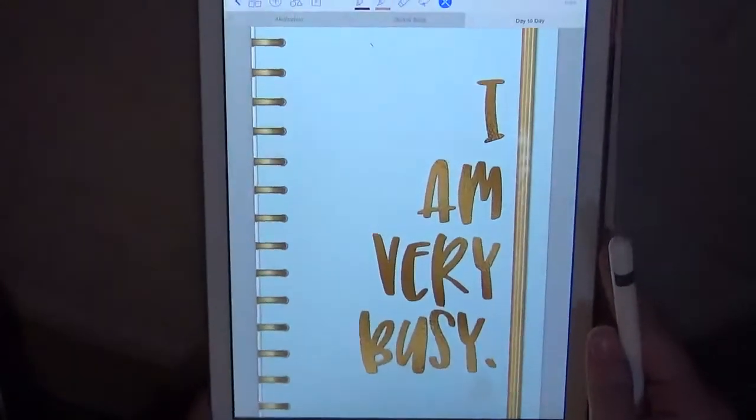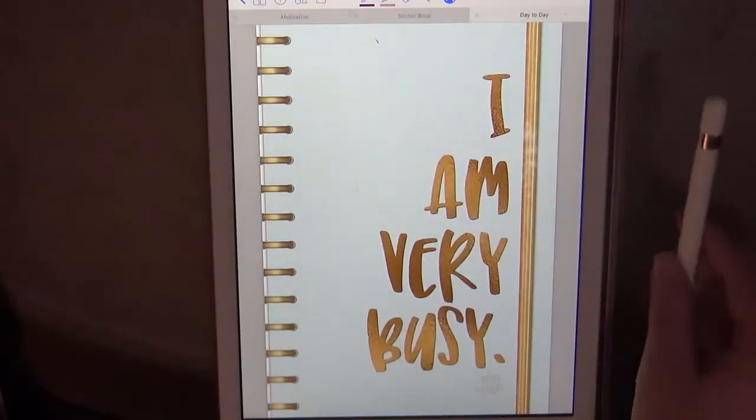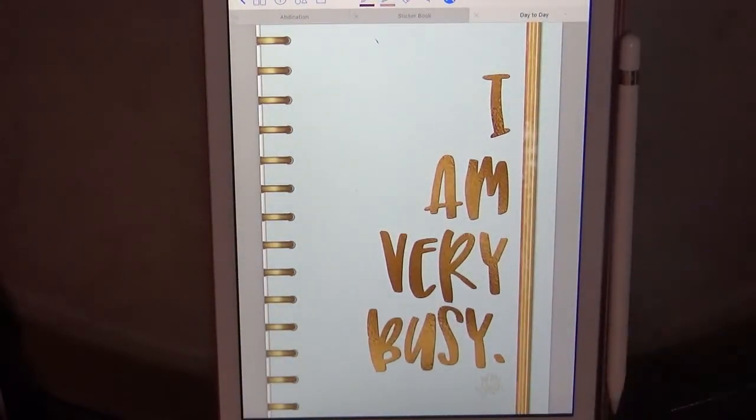I'm packing them up, I'm not getting rid of them, but for the meantime putting everything in one place with this iPad, using GoodNotes in order to have a bunch of different notebooks all in one place that I can edit and use however I want to.